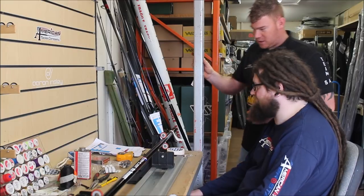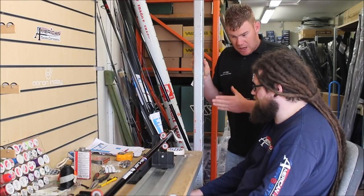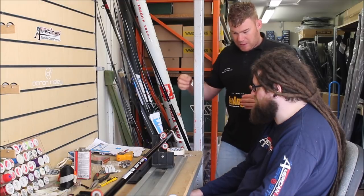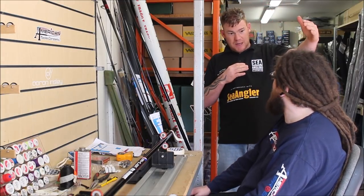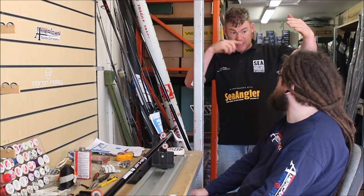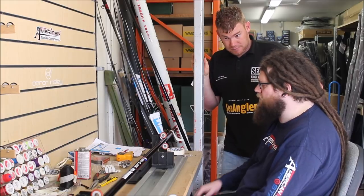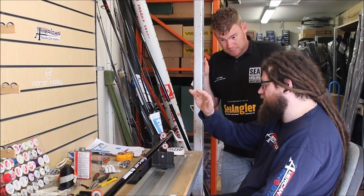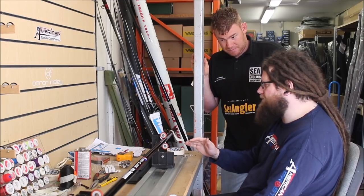So with the guides especially then, what do you do when you're spacing them? Because this is something I got told the other day about putting the eyes on the rod: when the rod's bent over and compressed, none of the line should touch any of the blank, it should be touching all the rings. So you want a nice steady progression, your line should really match the curvature of your rod.